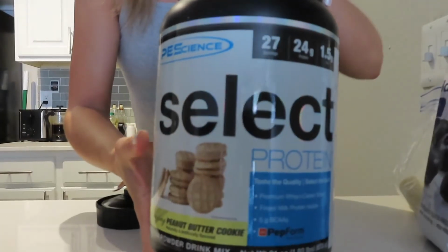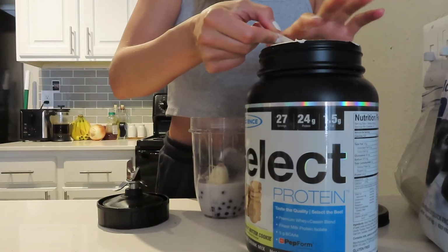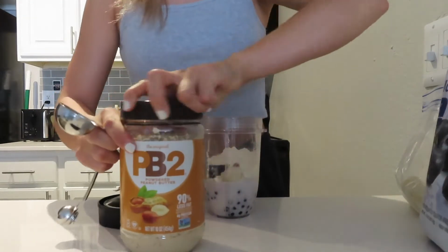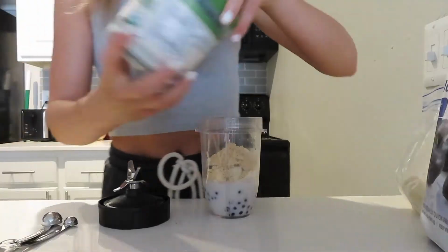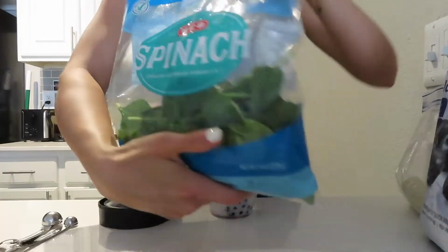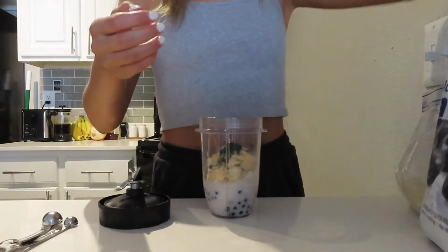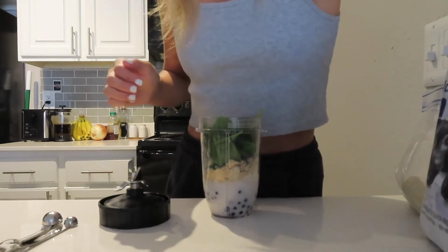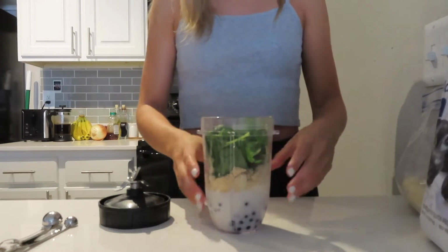This protein, it's in the flavor peanut butter cookie, and I'll just use one serving of this. Then I take PB2 and I'll do 2 tablespoons in here. Then I'll take spirulina and I'll just do 1 serving. Spinach, and I usually do just like a huge handful, so however much will kind of fit in my blender cup, really. I need to get bigger ones, but just like that.